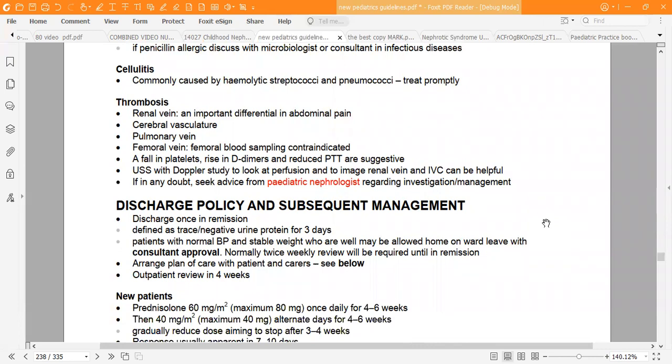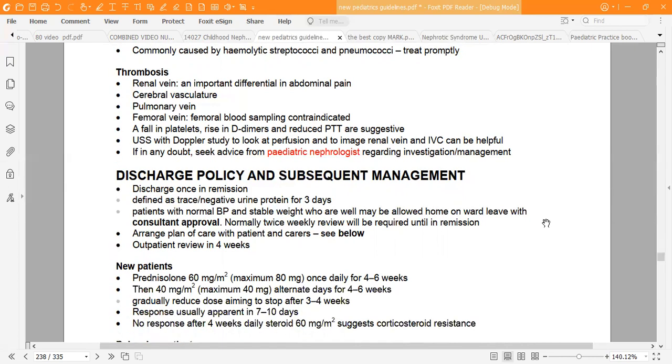All right, so in thrombosis, we have renal vein thrombosis, sagittal sinus thrombosis, pulmonary vein, femoral vein, low platelets, high D-dimer, low PTT. You need to do a Doppler study to check the perfusion in the renal vein and the IVC as well. You will consult the pediatric nephrologist in all this. You would not work by yourself.